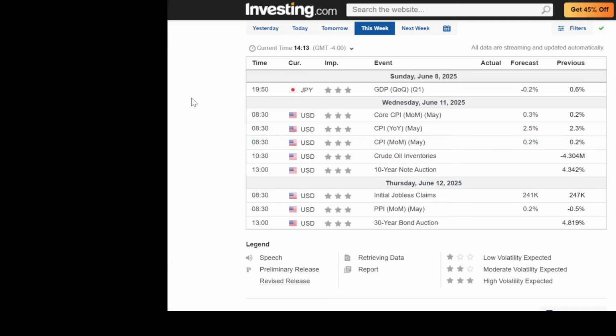Taking a quick look at investing.com's economic calendar, the most important events that we've got going on this week are, obviously tonight, Japan's GDP numbers coming out, which could affect their interest rate decision coming out the following week. Then on Wednesday, we've got the CPI numbers coming out, and Thursday, we've got PPI coming out. And considering the inflation narrative that's very prevalent right now in the markets, these numbers could definitely move the markets.